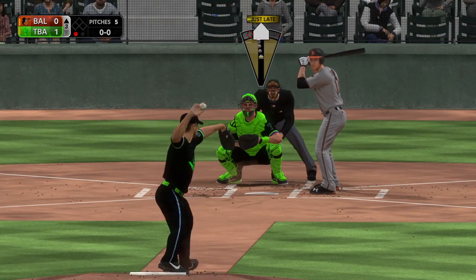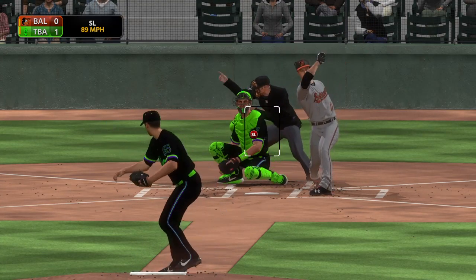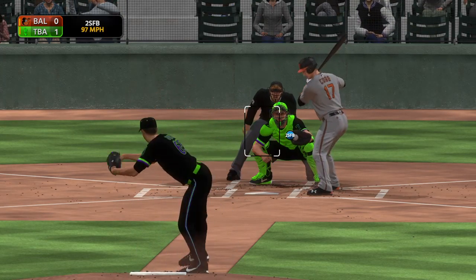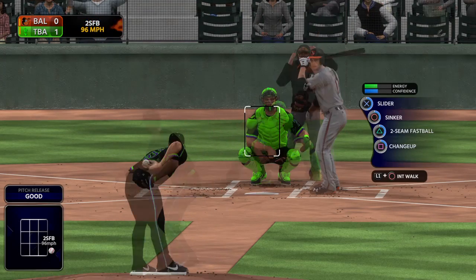Now at the plate, Alex Cobb. There's a knee-high pitch that catches the zone. A late swing at a slider for a strike. Swung underneath that pitch, so he was either trying to elevate the ball or he was expecting the pitch to be a sinker and drop more than it did.